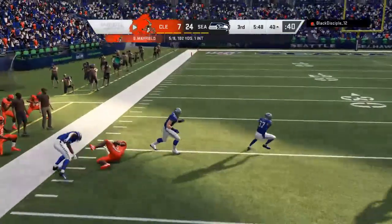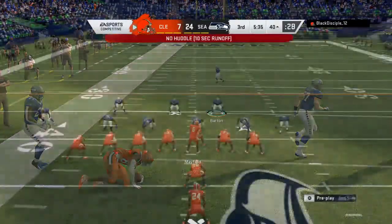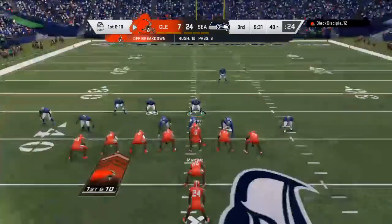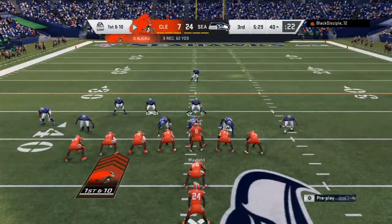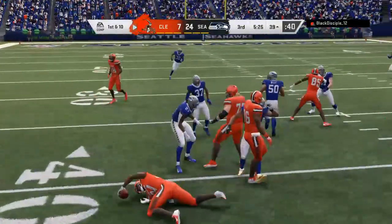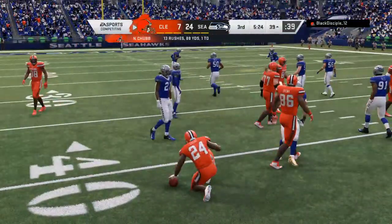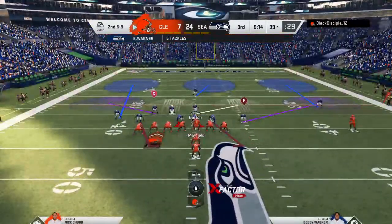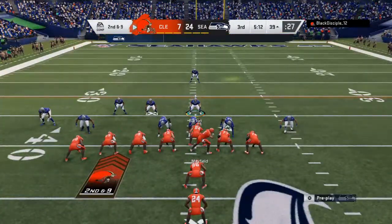And they've got it well across midfield down to the 40 before it's all said and done. 22 yards there, a first down. On the ground, it's Chubb. Just a yard on the first down carry, so it's 2nd and 9.